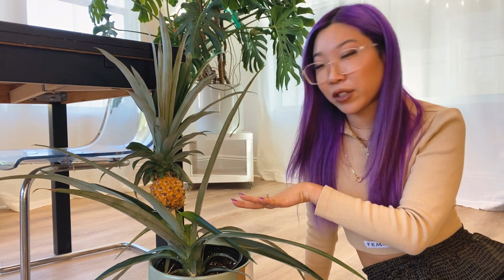But if you buy one at the store that already has a little baby fruit on it, like I did, it was grown in conditions where it already had the energy needed to have that initial burst of fruit production, where it produced all of the parts of the fruit, and now the only thing left to do was ripen.